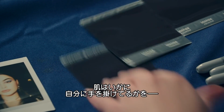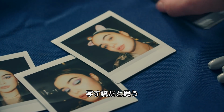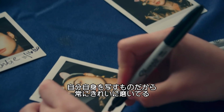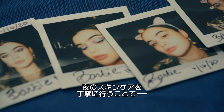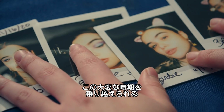I think for me, my skin is a direct reflection of how much effort I'm putting into myself. It's a bigger representation of myself, and if I'm flossing all the time, if I'm doing all this, they all go hand in hand, and they're these self-care night routines that I think really get me through these times.